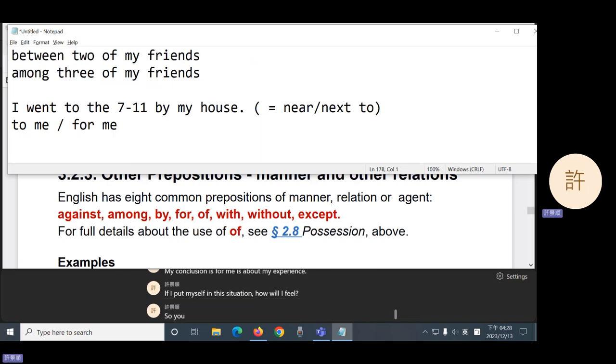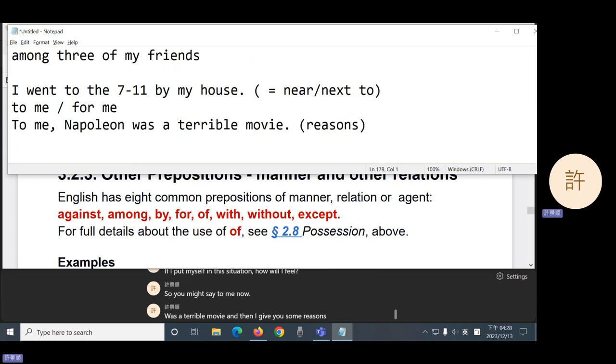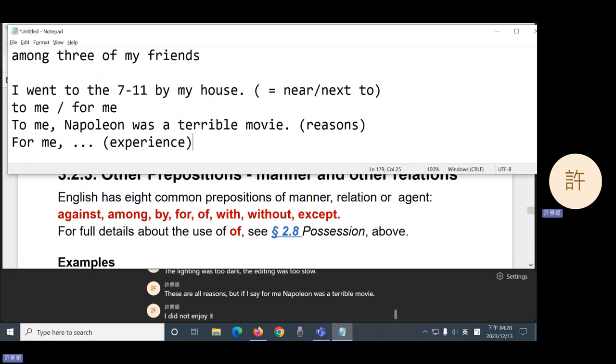So you might say, to me, Napoleon was a terrible movie. And then I give you some reasons. But if I say, for me, Napoleon was a terrible movie, I will share my experience. So the first one, Napoleon was a terrible movie. The lighting was too dark. The editing was too slow. These are all reasons. But if I say for me, Napoleon was a terrible movie, I did not enjoy it. I thought it was boring. I thought that the acting was not interesting, right? These are experiences.